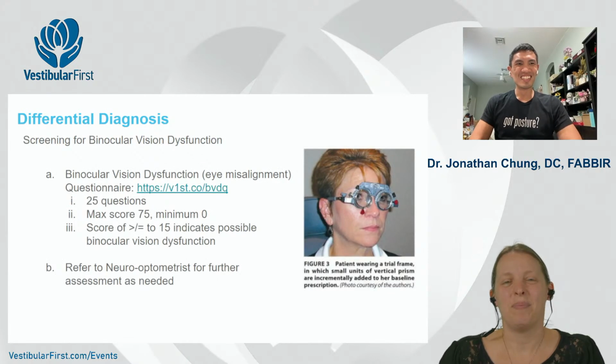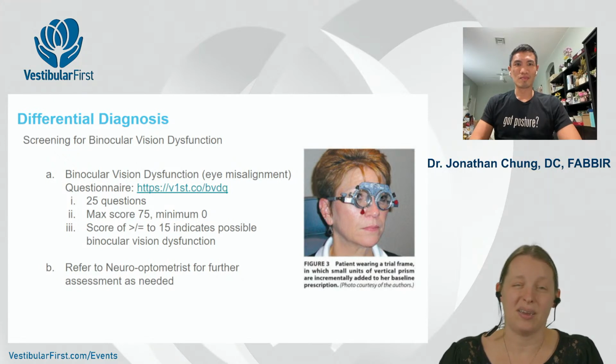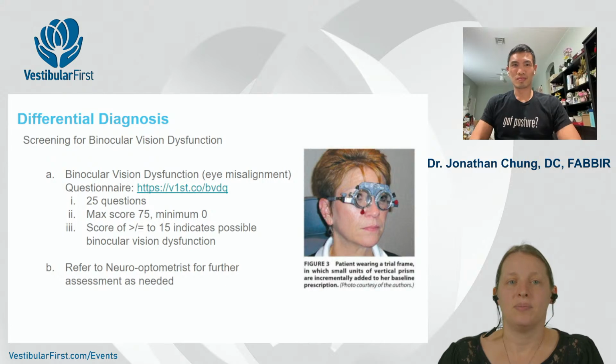Okay, now binocular vision dysfunction comes up. This is an eye misalignment issue, and these patients can also complain of dizziness and probably secondary neck pain because they don't want to move their heads a lot either. So there is a nice screening tool out there. We did a nice journal club on this topic back in April last year, so feel free to watch that.